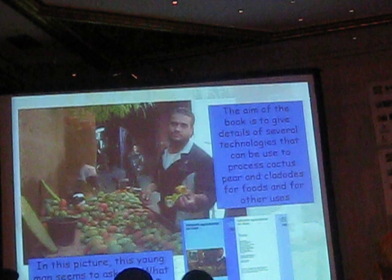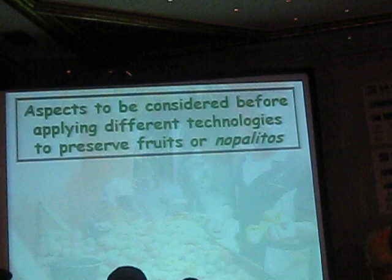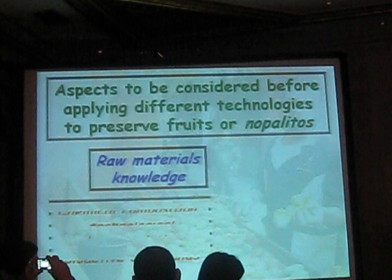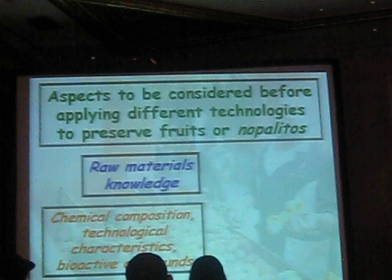And if we begin to study the food technologies, we first need to know what the raw material is. The raw material knowledge, the chemical composition, the technological characteristics, and the bioactive compounds are very important aspects first, before going to the technologies that we can apply.